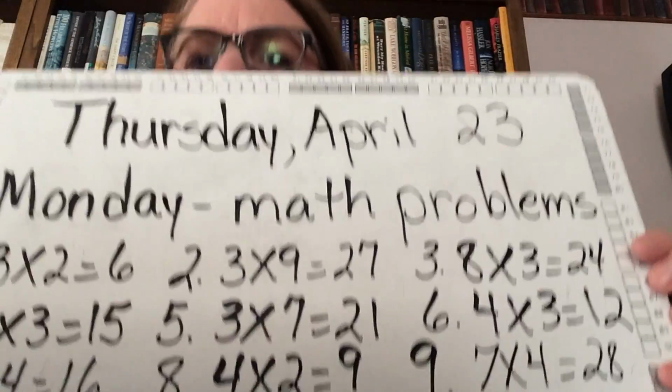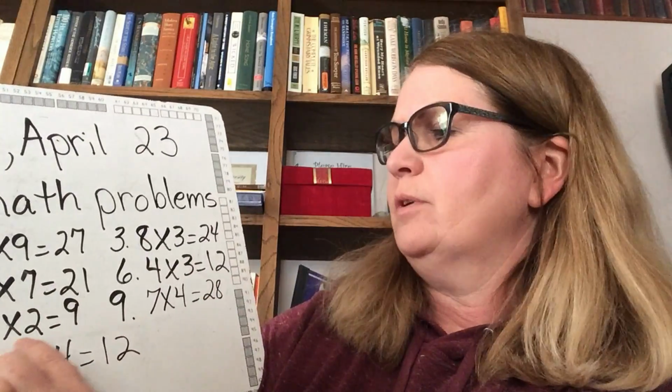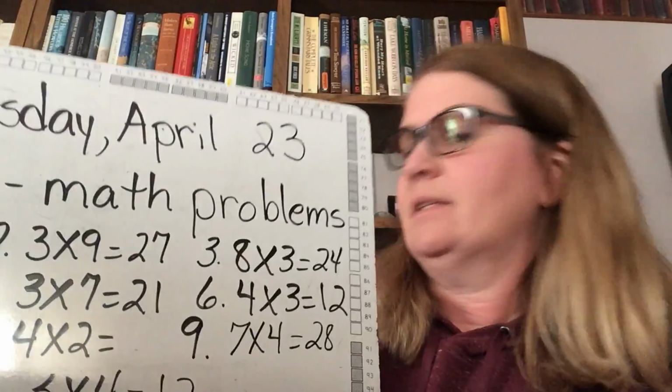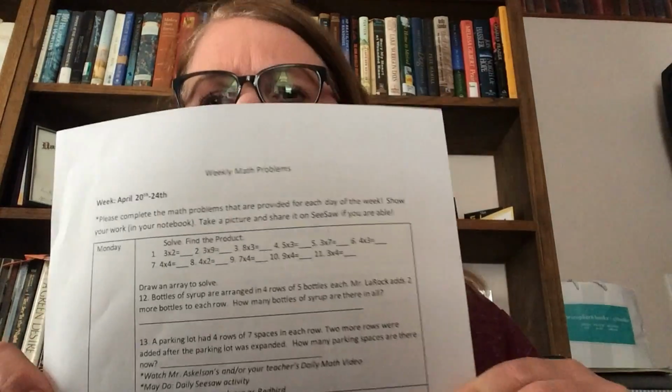All right, did you see the one that is not correct? Number 8, 4 times 2, it says equals 9. But 4 times 2 does not equal 9. It equals what? 8. Yep, 8 is correct. Good. I was just seeing how well you were paying attention if you could find the one that was not written correctly.